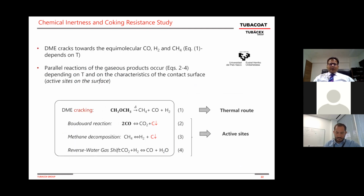So we did a study on these reactions where we took dimethyl ether, a chemical compound, and if you crack it properly to methane and carbon monoxide, you don't make any coke or carbon. But that's not what happens in real life. Your metal is reactive. You have a lot of side reactions, and you can see the side reactions make a lot of carbon and coke, and that's what is not desirable in the furnace tubes.